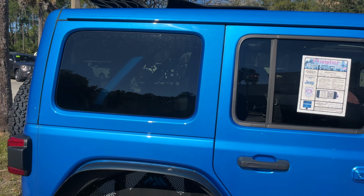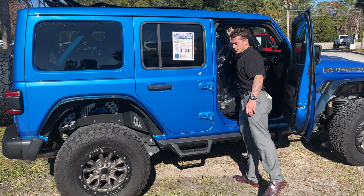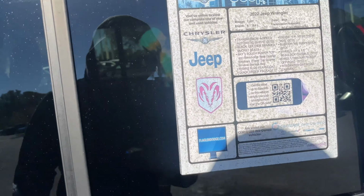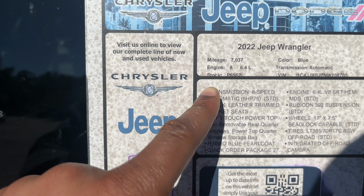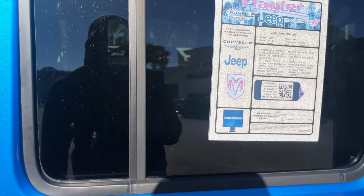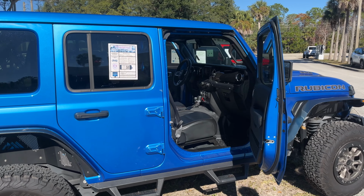That's nice. I ain't gonna lie, but how much is it? I don't even know. It's out of my pocketbook. Out of my price range. Let's see. Oh, yeah, it's a 6.4. They did put a 6.4 in him, man. This thing probably rides nice. I just took it for a first spin. This thing is nice.